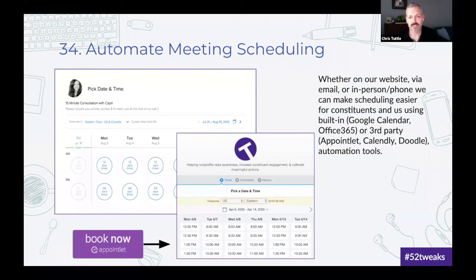So right now, a lot of us are having meetings online, and a lot of us are trying to figure out how to get our clients to be able to meet with us, or trying to figure out in general, day to day, how to make it easier for our constituents to schedule meetings with a certain person on staff, a program director, or maybe an intake counselor.